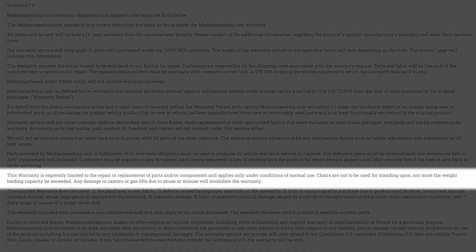This warranty is expressly limited to the repair or replacement of parts and or components, and applies only under conditions of normal use.